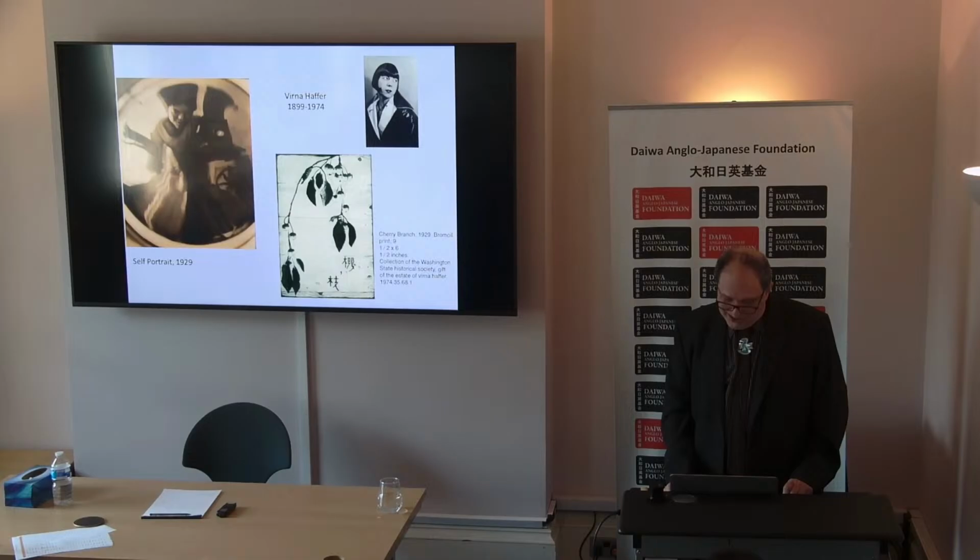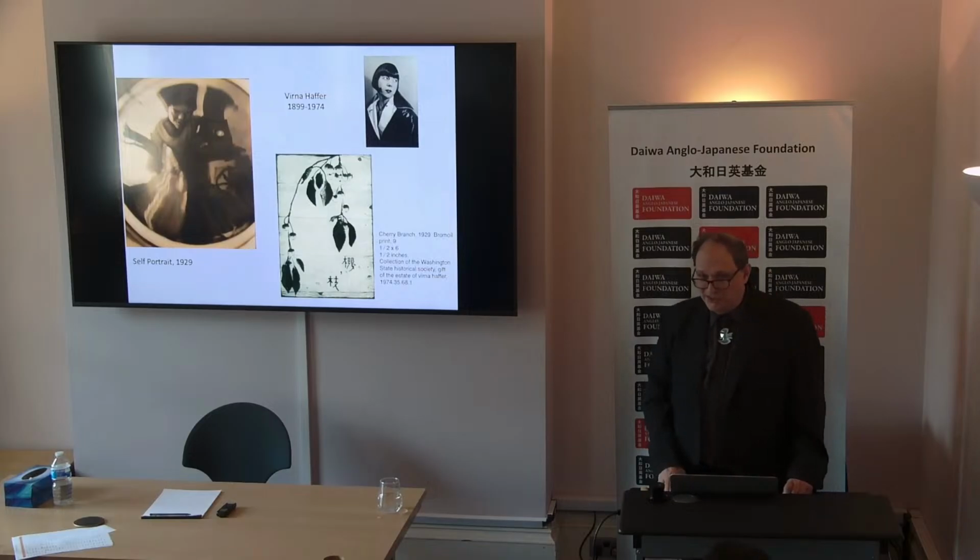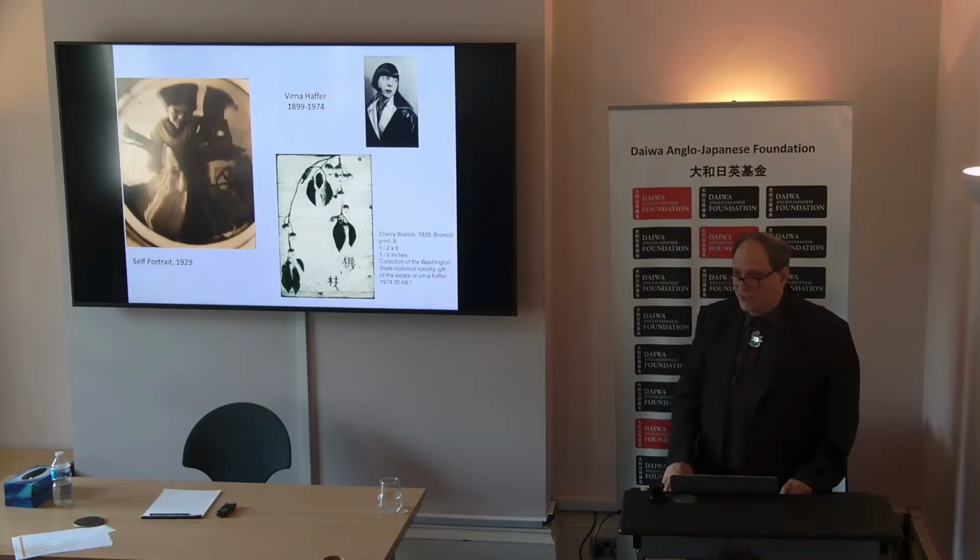Here she is. This is Verna Hafer. This is the artist who was his girlfriend at the time. And she was a printmaker and a photographer. That's a self-portrait of her from probably the 1920s, I would guess, by the haircut. And she was part of a group called the Seattle Camera Club that formed in the early 1920s in Seattle.